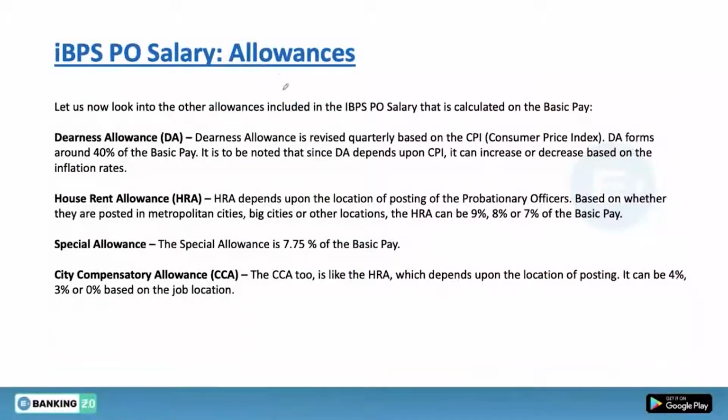Now coming on to the allowances part. Now we'll discuss the allowances that are included in the IBPS PO salary. Fine. So first of all, we'll talk about DA, that is dearness allowance. DA is revised quarterly based on the Consumer Price Index, that is CPI. DA forms around 40% of the basic pay. It is to be noted that since DA depends upon the CPI, it can increase or decrease based on the inflation rates.